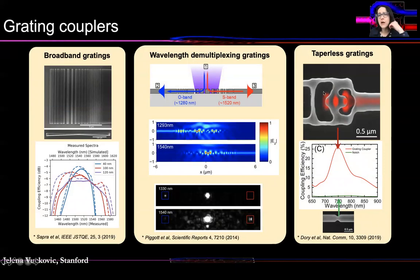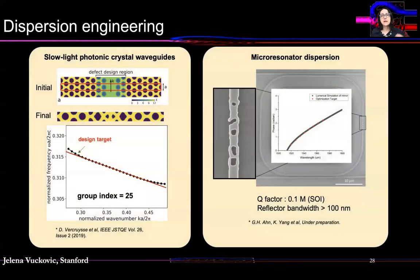Or you can make grating couplers for a variety of other materials that are more fabrication constrained, such as diamond, shown here, as I'll describe to you in a moment. And apart from these particular types of devices, you can also develop other functionalities, including dispersion engineering, which is a very important problem to solve in nonlinear optics or in beam steering, in LIDAR problems.